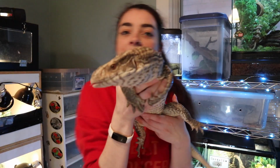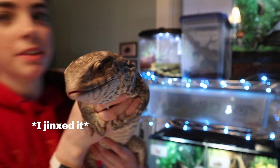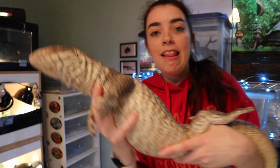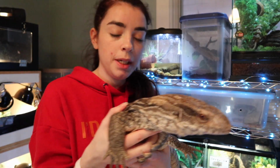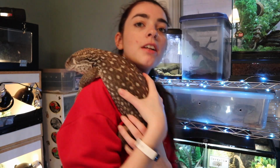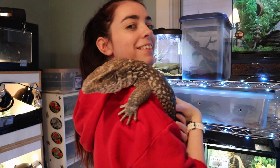Okay, so next up, we have my Savannah monitor. She's actually being really nice right now, which is amazing. This is Houdini, and fun story, she got that name because when she was a baby, she was literally an escape artist. Anything I would put her in, locked cages, anything, she would get out of. She's going to fight me pretty good. This is why I changed my shirt, if you're wondering, because she's got such long nails that t-shirts just don't really work when handling her.